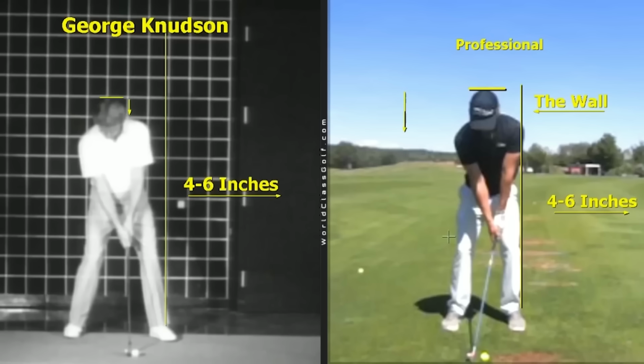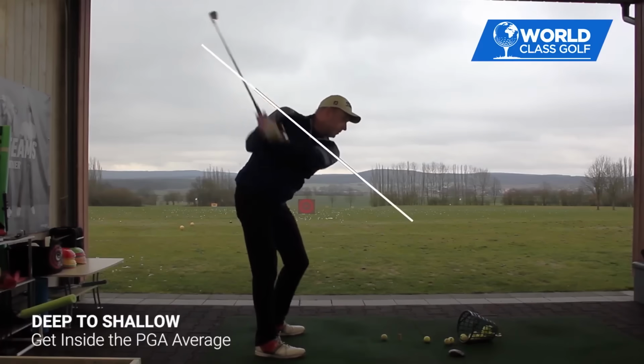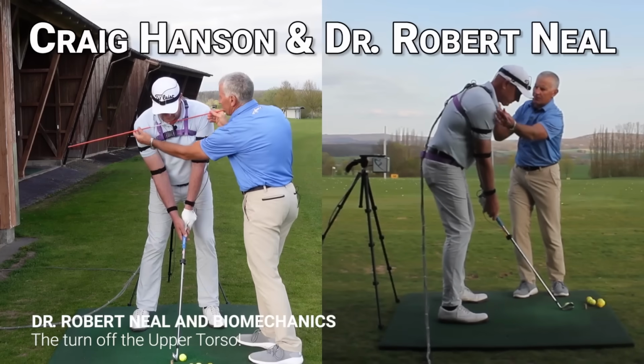Looking at a great player like George Knudsen, this really is this compact style of swing with a great wrist angle at the top is so much easier. I hope you enjoyed the video, and it opens up your eyes to the deep to shallow swing style, because this style of swing really is, with just a little bit of practice, it's just so much easier and so much more effective.